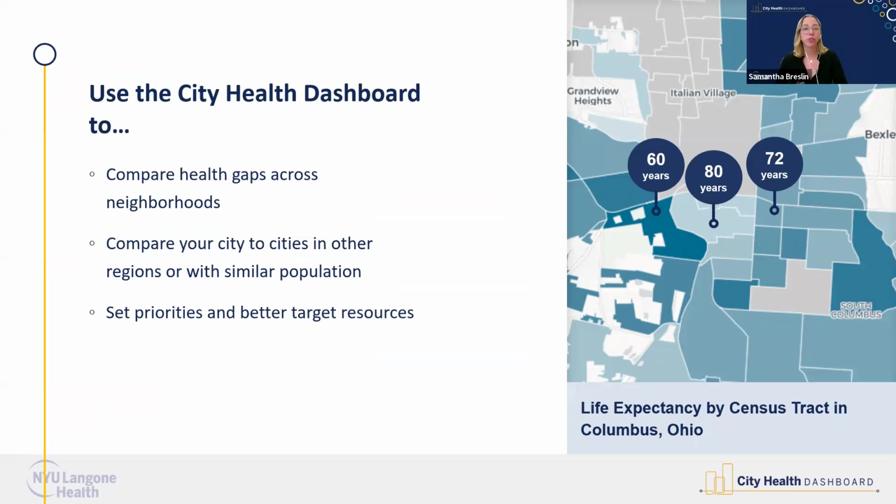And the first is to be able to compare health gaps across neighborhoods. I pulled out a screenshot of life expectancy at the neighborhood level in Columbus, Ohio. And I've highlighted 3 neighborhoods that are next to each other, but that have very, very different life expectancies. And these neighborhoods are less than 2 miles apart. So someone living in that leftmost neighborhood can expect to live 60 years, whereas folks living in just the neighborhood next door can expect to live 20 years longer.